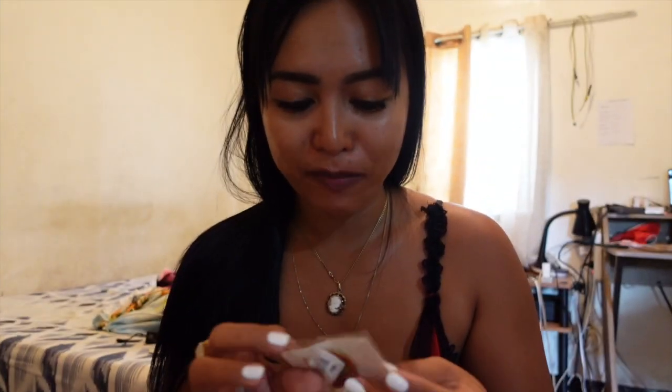Now I'm gonna use this one, also another one from SHEIN, because you know I love earrings. So this is the one I'm gonna use for today.